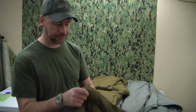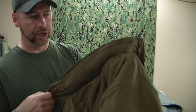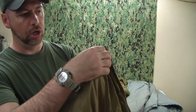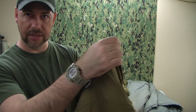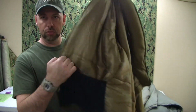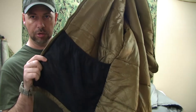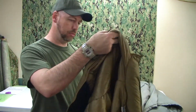Cool little feature. The hood on this does the same thing as the GI. It rolls up into the collar. Instead of using Velcro like on the GI one, this one just has a zipper that it closes up in. You've got internal mesh pockets, similar to the GI, not quite as big as on the GI one, but they are there.